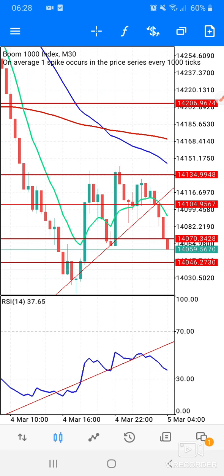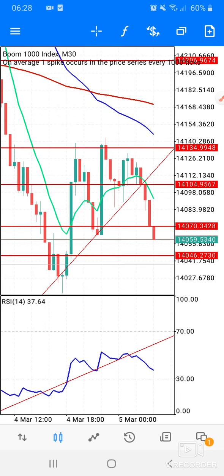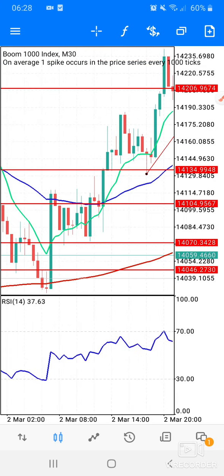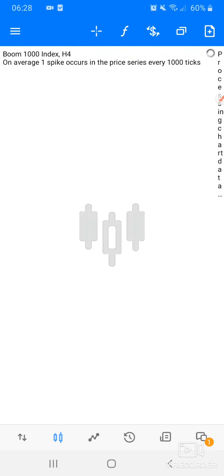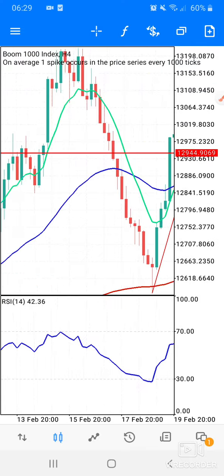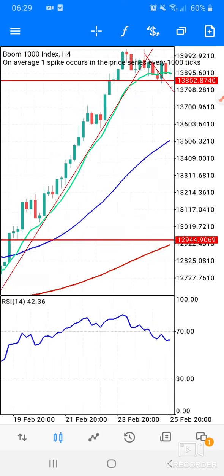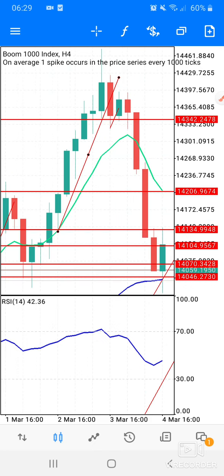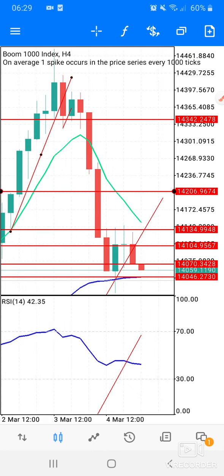Okay, so with Boom 1000 currently, if you notice, there was a period when this market was going up. The greater part of February, the market was going up. Then here at this point, it started to reverse, going down. Then at this point, I took a buy trade.